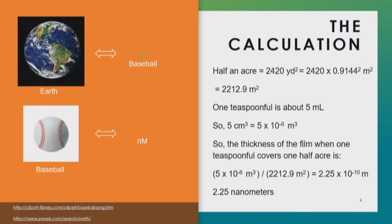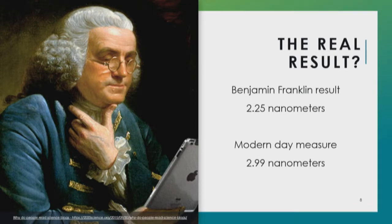What does that mean? Well, just so that you know, if you take the Earth and you compare it to the size of a baseball, that is relatively speaking about the same as a baseball compared to a nanometer. To him, that would have meant nothing. To us, it really is very hard to understand. But to him, if he had done the calculation, which he probably did, and just said, what is that? It didn't have meaning. But to us, it does. If you do a comparison between what he would have gotten in his calculation, 2.25 nanometers, and the current calculation for what that molecule's length actually is, look how close that is. That is just remarkable.